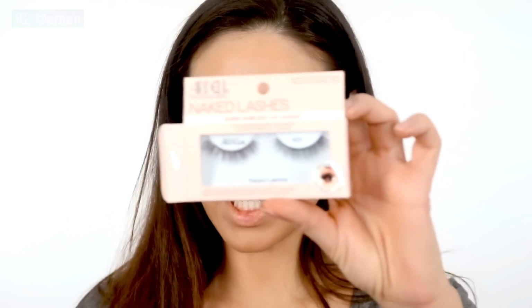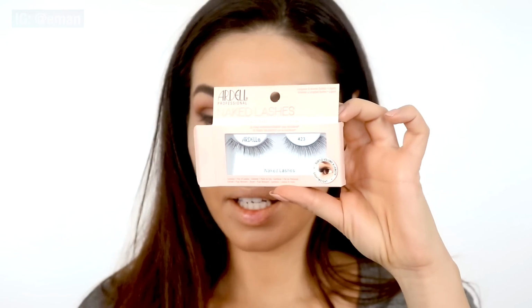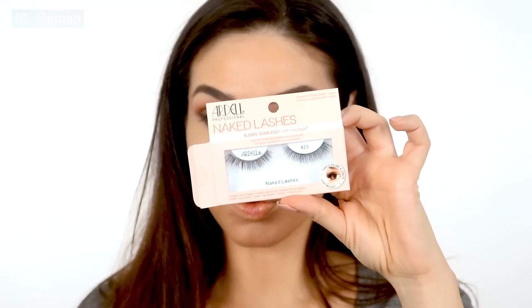For lashes, I'm using the Ardell Naked Lashes number 423. These are short to long, so it's really going to accentuate that shape of the eye that we're trying to create. I also added a little bit of cream liner in my waterline just to open up the eye even more. This is exactly like what Bella has. And be sure to add mascara on your lower lash line, you guys.